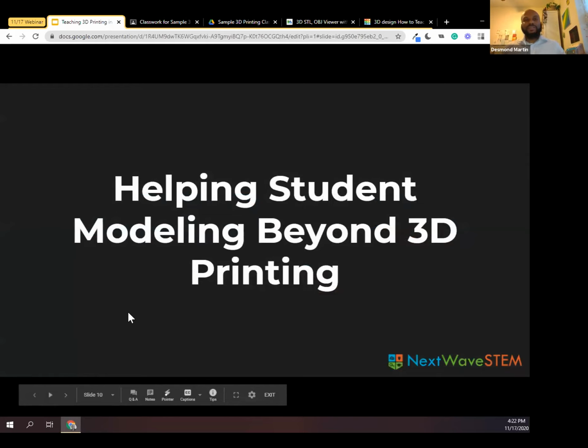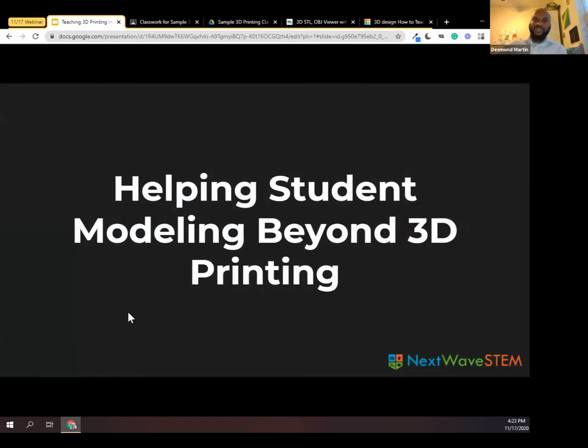So now we're in this space where we set up our Google Classroom, we're ready to go there, our students are ready to go there. We set up our own skills. We're able to navigate Tinkercad, we're able to move around and actually do some decent designing of our own. Now the question becomes, okay, how do we help our students move beyond just the 3D printing component of design and modeling? This is extremely important because we've got our 3 steps.